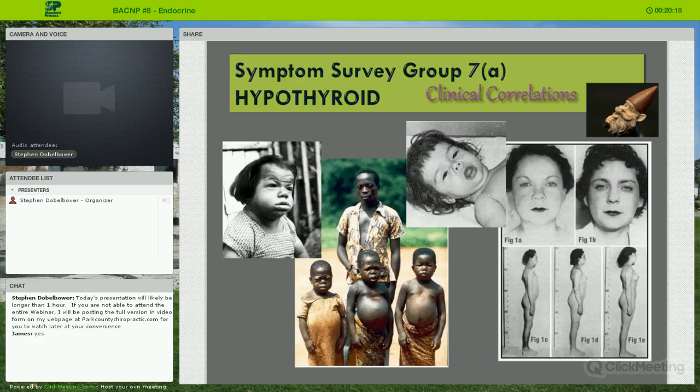So in the overt hypothyroidism, particularly at birth, we see these situations that we call cretinism, where the tongue is oversized, doesn't fit into the mouth, and some obvious developmental abnormalities. Of course, these children have low thyroid function, so they're not thriving, they're not growing. And again, the importance of thyroid with regards to driving full maturity or sexual maturity.